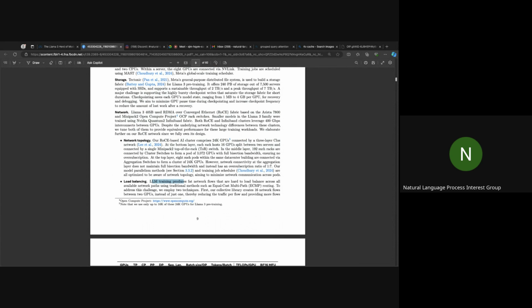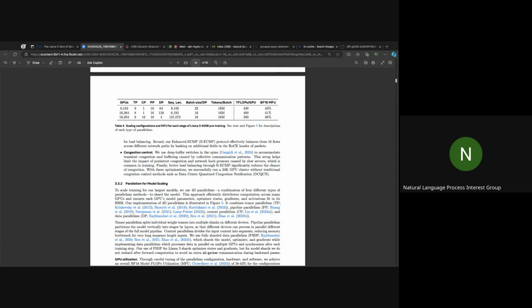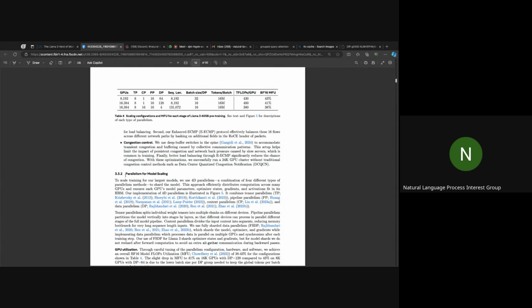They have their own implementation for the load balancing of the data that needs to be given at training time. And this is what I really wanted to discuss in this section.